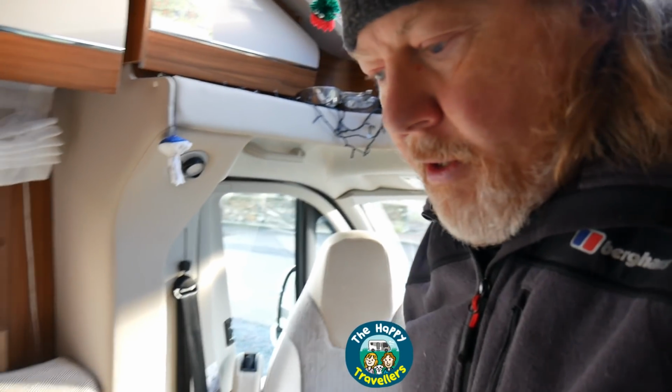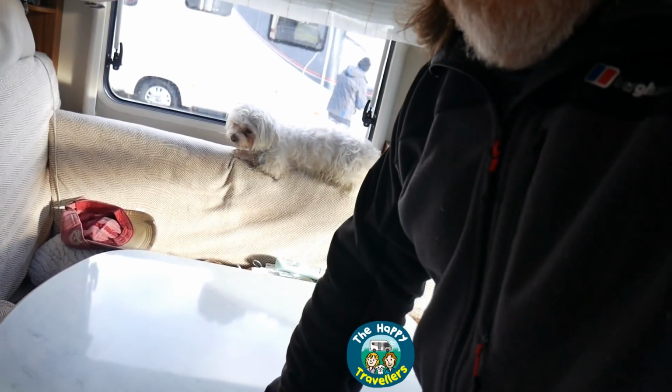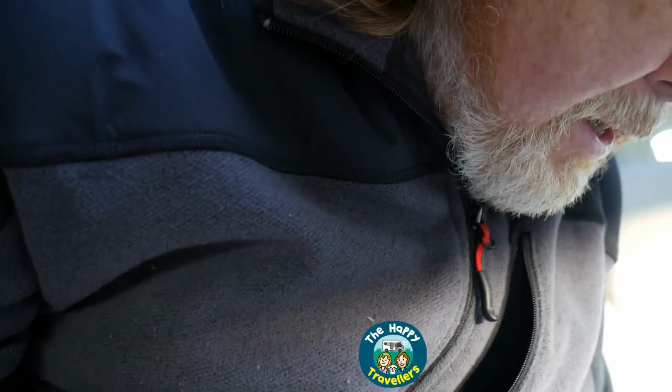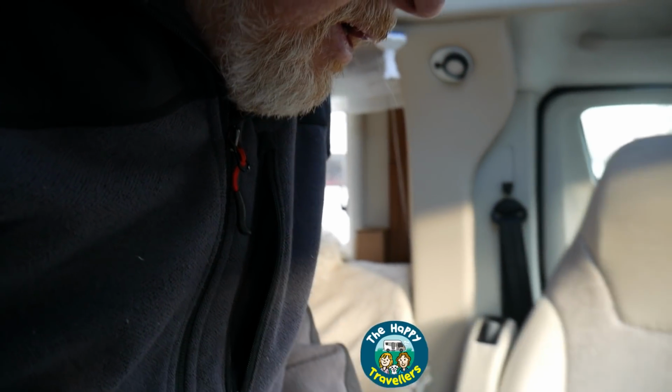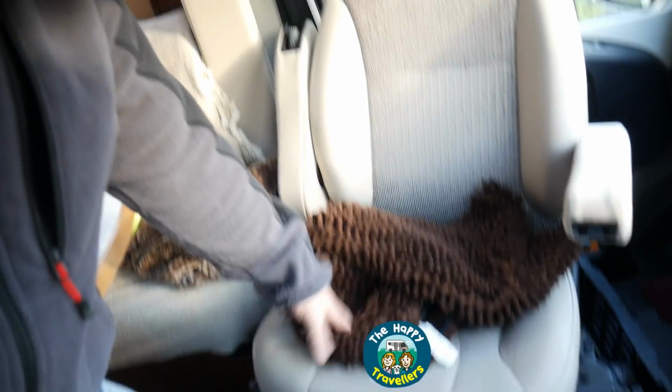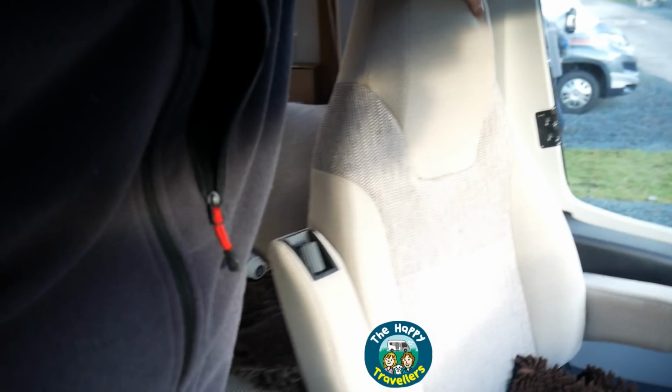Now what I try and do is push the table right out of the way, right back that way, right over there, and then I tend to sit in the seat and put it into a position where it's more easily twistable. So sort of turn it around and make sure that we keep some of these things on the seat. So I bring those up because these things sometimes get caught in the mechanism.